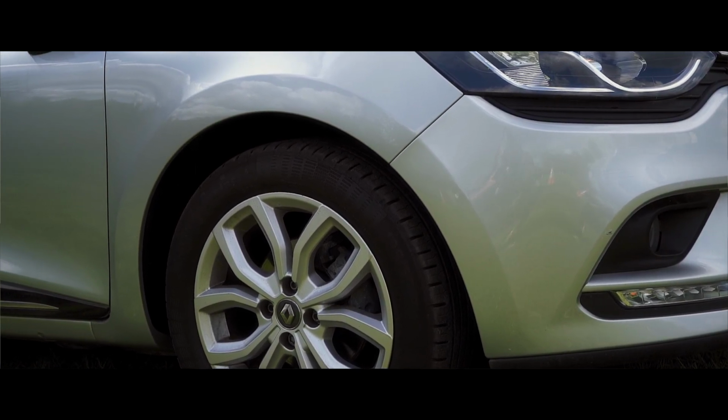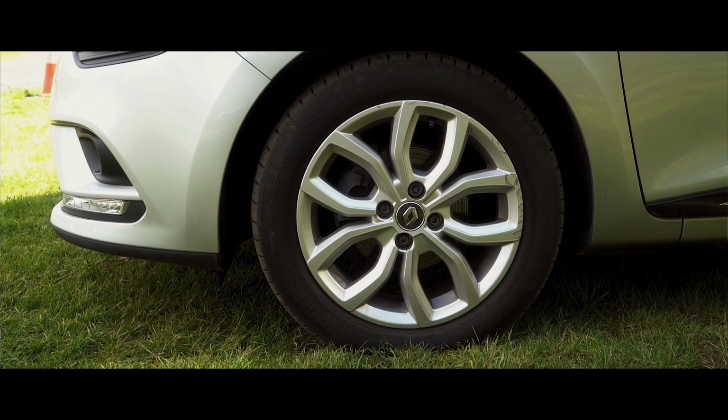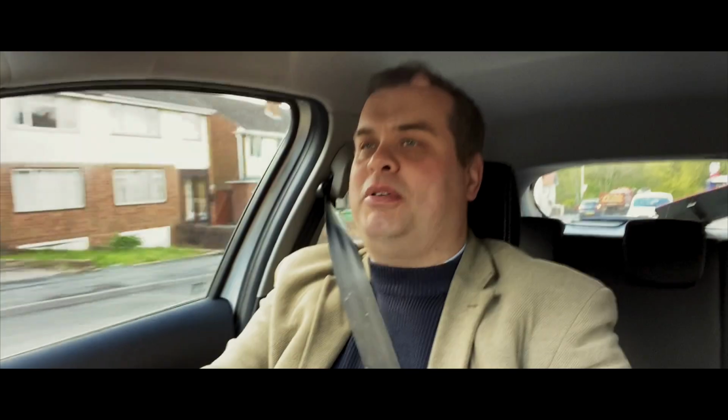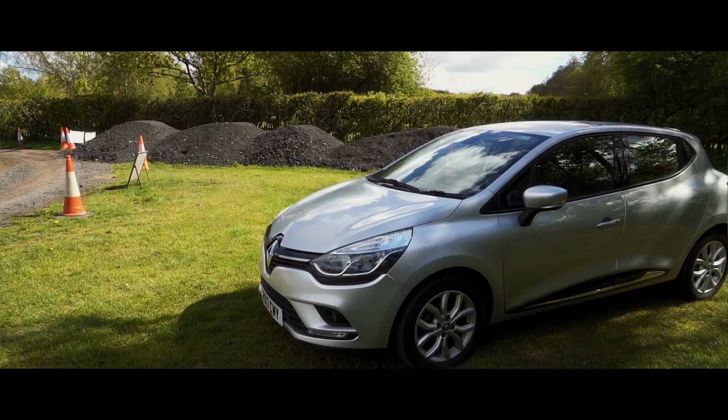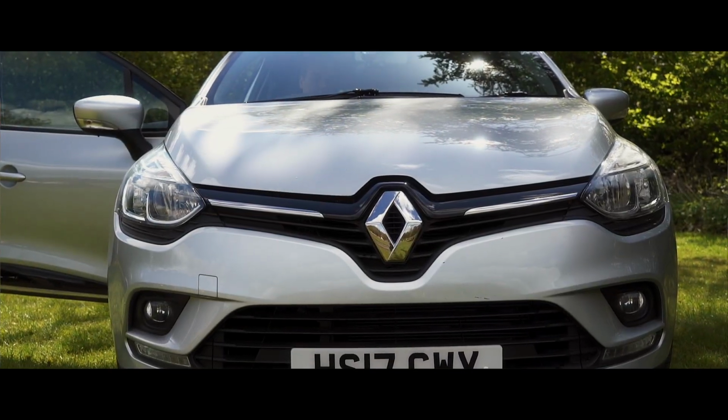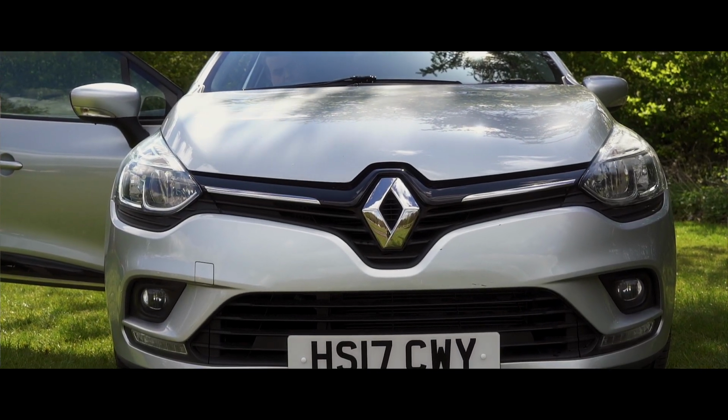The trim levels available on this facelifted Mark IV Clio, which was introduced in 2016, were Expression, Play, Dynamique Nav, like this one, and Dynamique S Nav. Above that, of course, were the two Renault Sport models, the Renault Sport Clio and the Renault Sport Trophy Clio. There were also a myriad of special editions, which of course are contained within my secret mission documents, and so we're going to have to talk about those a bit later.